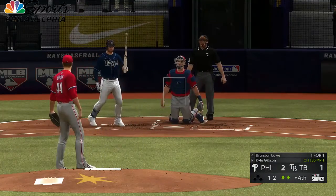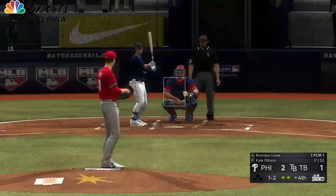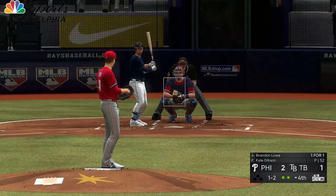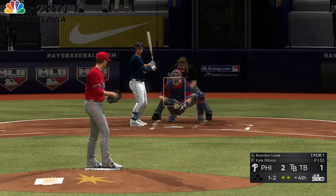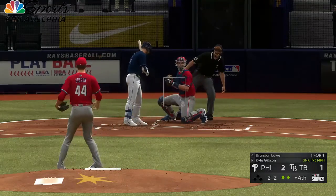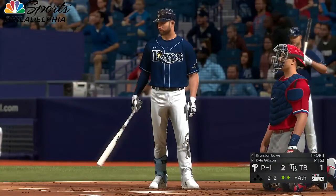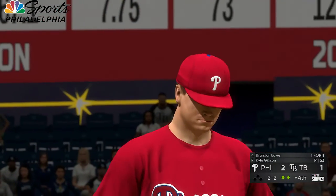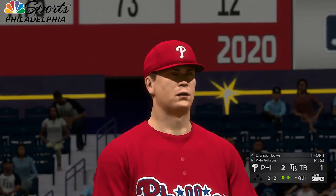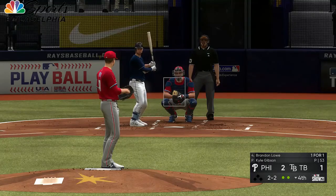Tried to stay back on the changeup there, but this is chopped foul at home plate. Two and two now with two away and the bases empty. You know, these kind of at-bats can drive you crazy when you're on the mound. I mean, he's been ahead of him pretty much the whole time, but he just can't put him away. Not only that, but it's costing him a lot of bullets.